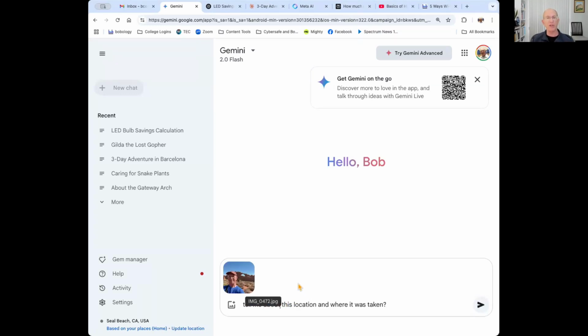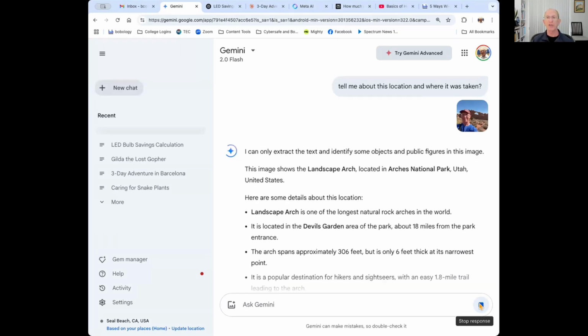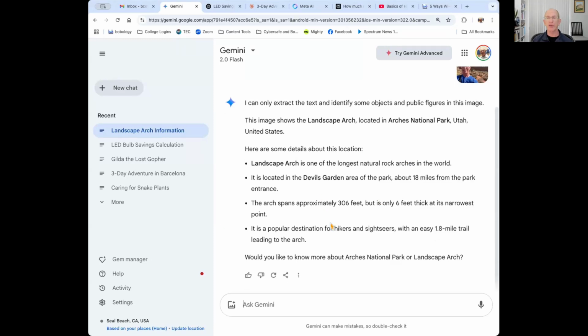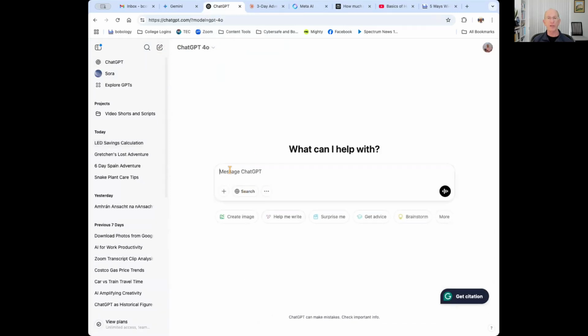You can actually drag an image as part of the prompt, and let's see what Gemini comes back with. It'll explain a lot about it. So it can only extract the text and some objects and public figures. I'm not a public figure, but this is actually Landscape Arch, located in Arches National Park, Utah. It figured that out from the image. Where it's located gives me a little information, I can ask it for more, and so you'll find that they're all pretty good at doing that.